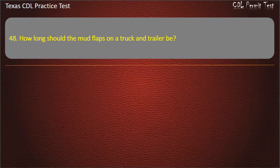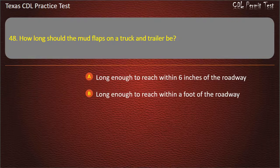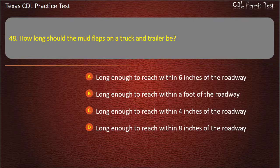Question 48. How long should the mud flaps on a truck and trailer be? Long enough to reach within 6 inches of the roadway. Long enough to reach within a foot of the roadway. Long enough to reach within 4 inches of the roadway. Long enough to reach within 8 inches of the roadway. Answer. Long enough to reach within 8 inches of the roadway.